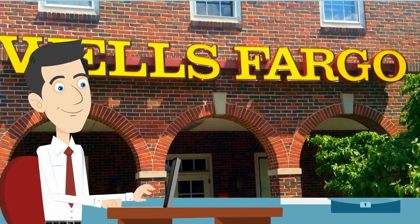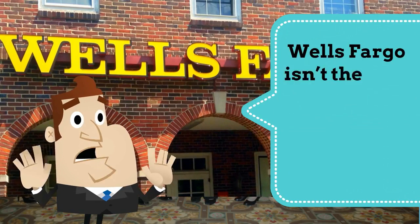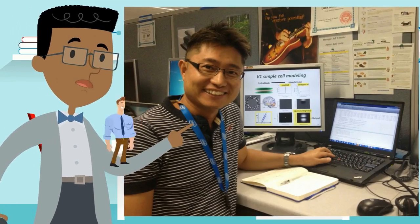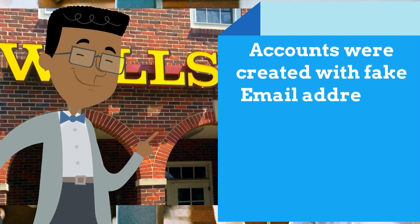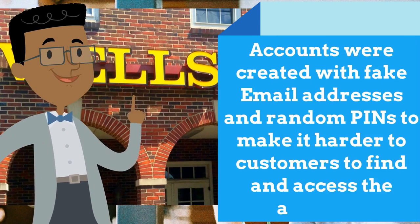Unwanted accounts are one of the more common complaints filed with the Consumer Financial Protection Bureau, and Wells Fargo isn't the only place these complaints have come from. The first bit of advice we have is to keep an eye on your accounts, but that can be trickier than you would think. In many cases at Wells Fargo, for example, accounts were created with fake email addresses and random PINs to make it harder for customers to find and access the accounts.